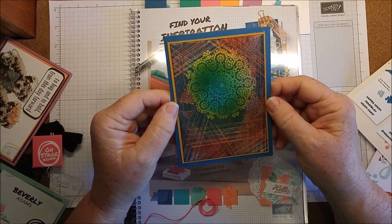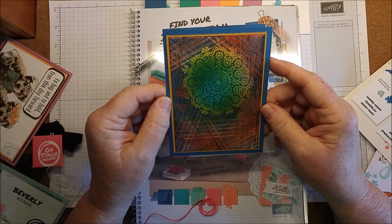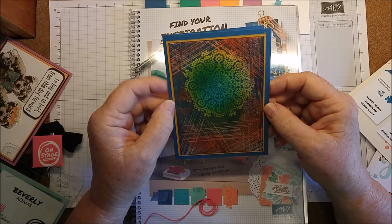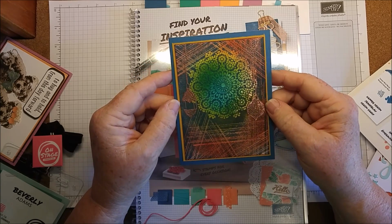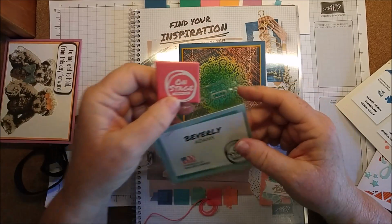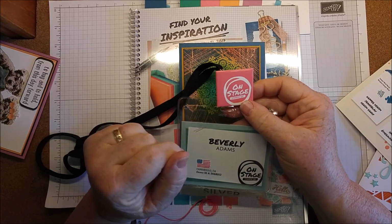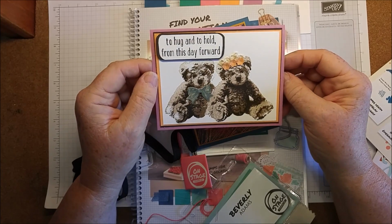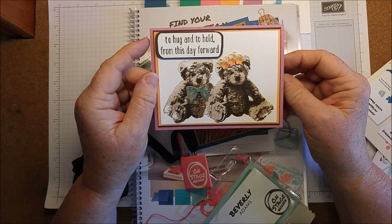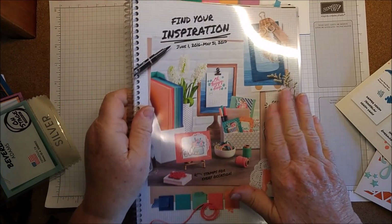Then the last day, Shelley and Sarah shared some of their favorite things, and this was one of their favorite stamp sets, and then we all got to get this stamp set. This is my version of the card they made. And then I told you about Prize Patrol. When they call your color, you get a prize. And this is a sample of a card I made with the stamp set I won. I was so happy. So I am so excited about this new catalog.